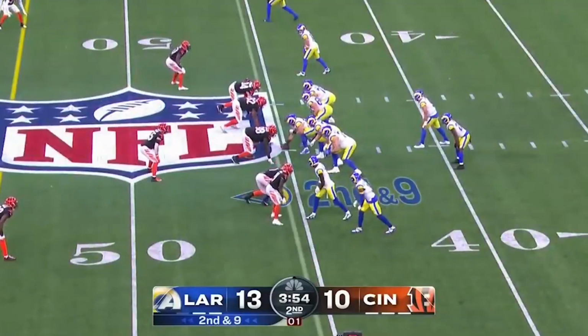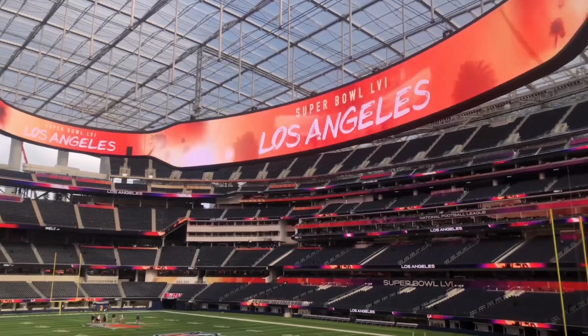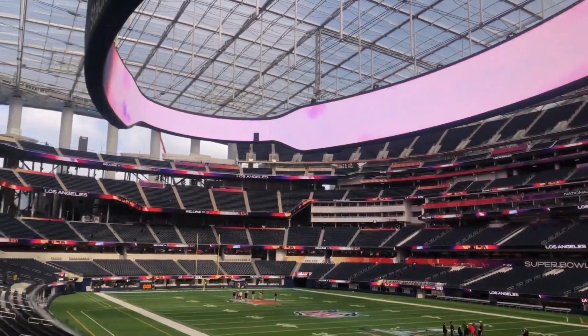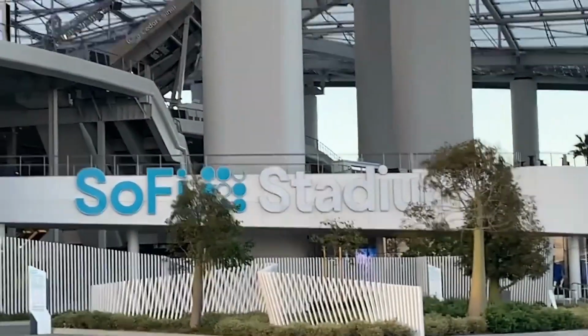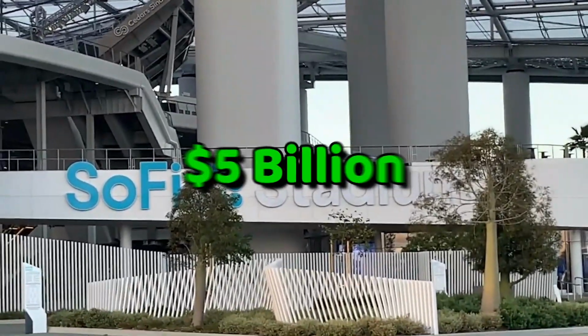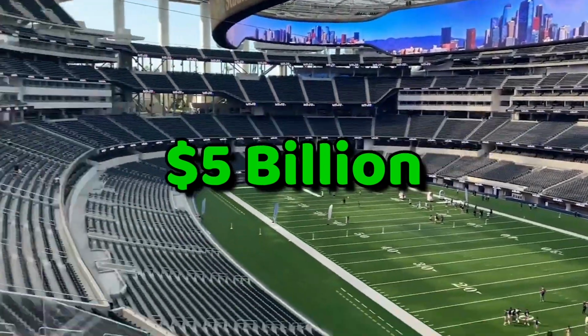Say hello to this year's NFL season's most magnificent newcomer. SoFi Stadium is the home of the Los Angeles Rams and the Los Angeles Chargers. This groundbreaking structure cost more than $5 billion, making it the most costly sports venue in the world.